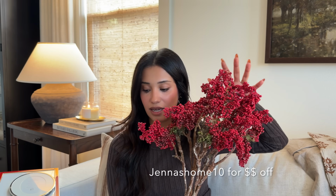Look at how stunning these are. These are very, very fragile and very expensive. I saw Melissa from the Cottage and Key Home style these with some Norfolk pine stems and they looked so pretty. She does have them on her shop and that's where I bought mine from because I can use my discount. I'm obsessed with these and I'm also very, very scared to use them because of how fragile they are.